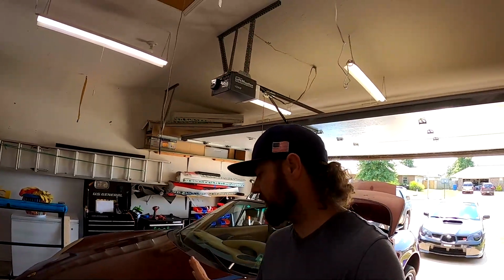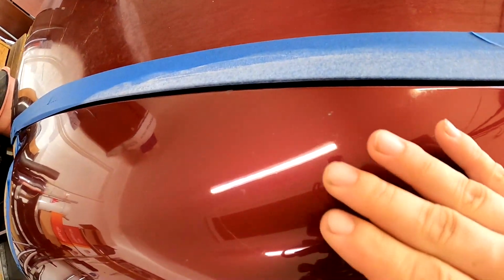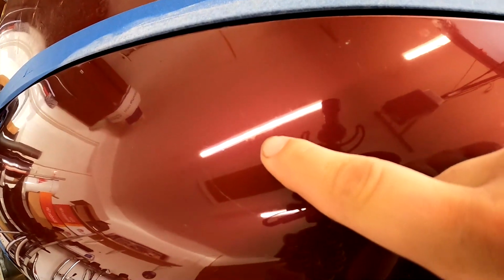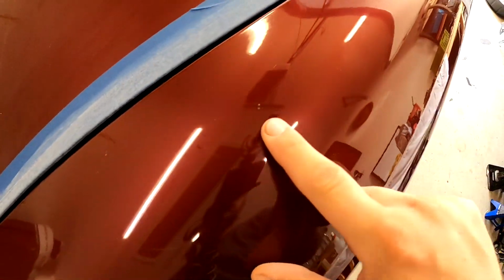Went ahead and, as you saw, I buffed only about a third. I broke this up into thirds on this fender, kind of the worst spot of the best panel. It's definitely not salvageable. It actually looks really good in this camera, but it's not. There's still all kinds of that, which is from the tree sap. You can see the tree sap pretty much ate through the clear coat in a bunch of spots here.